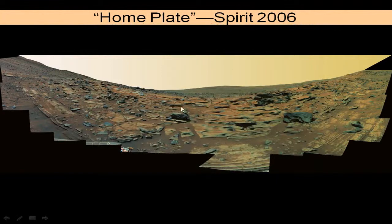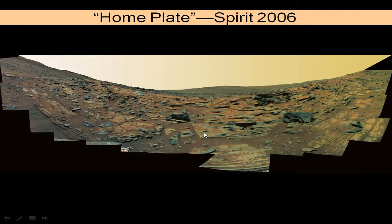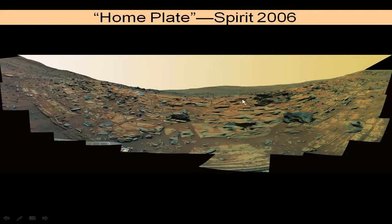Here's what Spirit saw in that highland area, and it saw this, what they called Home Plate. It saw these rather flat-like rocks, and no real good explanation for these types of rocks. They kind of look like shale, or slate that you might see on Earth, which is a sedimentary or metamorphic type rock.